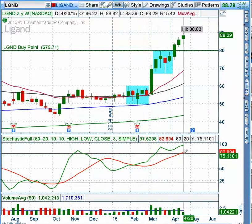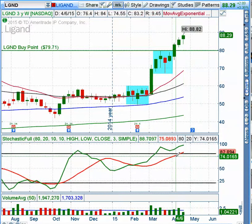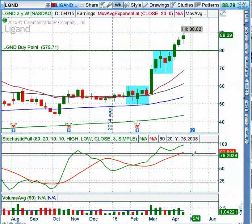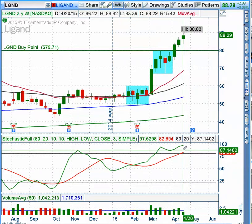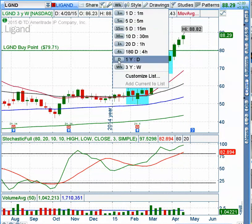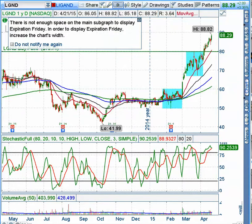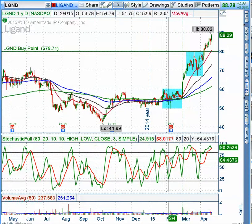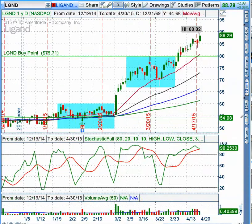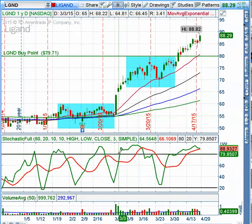Now we are overbought. However, being in an overbought condition can last for quite a period of time, but it's just an alert for us to know that we are currently overbought. So let's go back to the daily. To me, the Stoch doesn't tell you a whole lot, but we could zero in if you want to look at it.